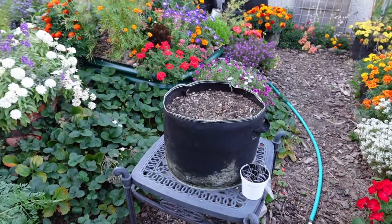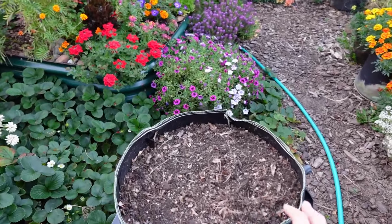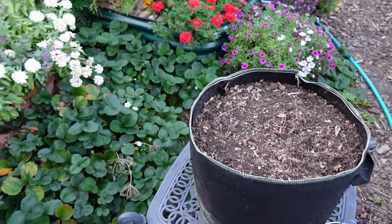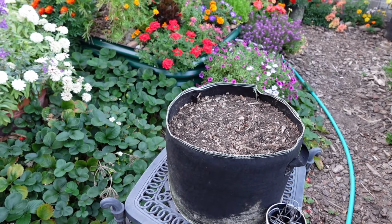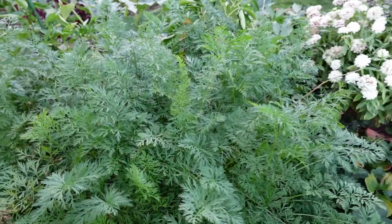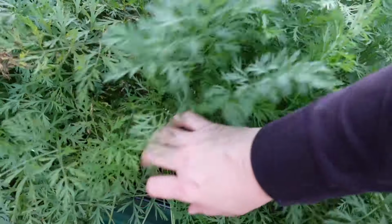Harvested my potatoes. Disappointing harvest. Won't be doing potatoes again. That was their last chance, so not worth the time or the space dedicated to them to get such a small harvest. I did make a delicious potato leek soup last year, though.